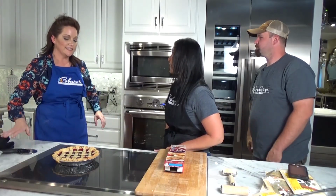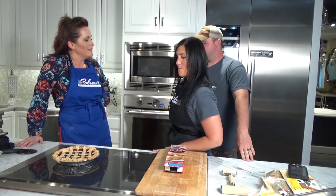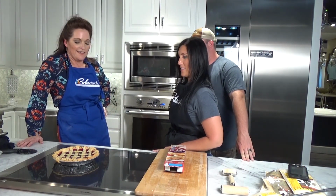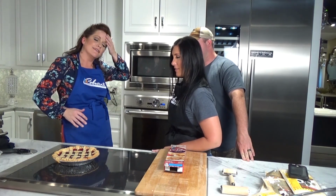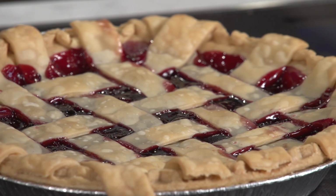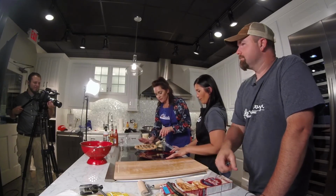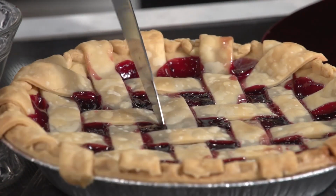So there you go. This is a Lacey's family's property, Amazing Harvest. Yes. And our sweat and hard work in this kitchen, just slaving over it. And we put some love in there, so it's gonna be perfect and better. So we're gonna cut a piece.